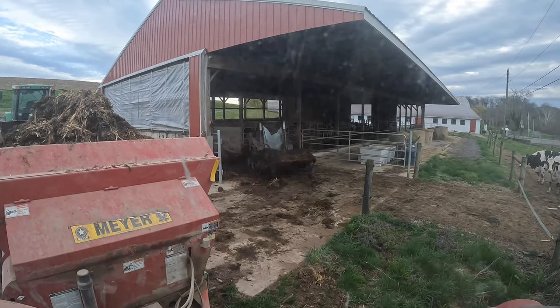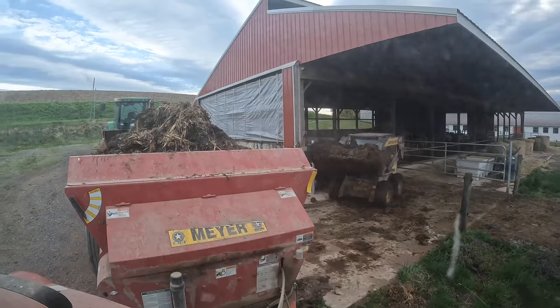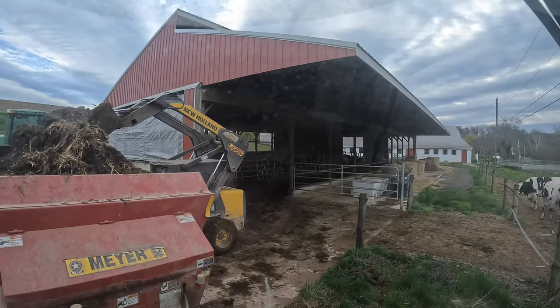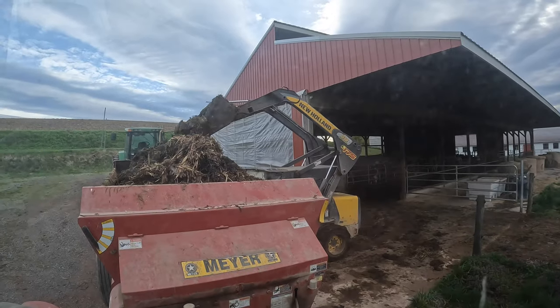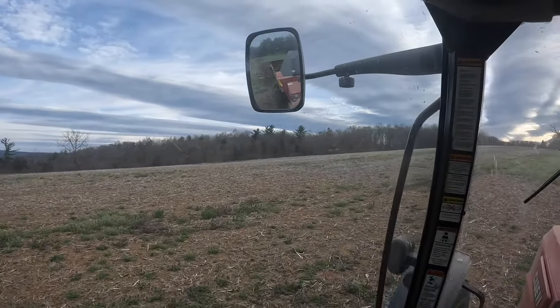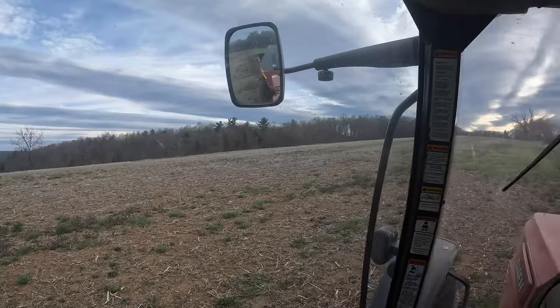Dave's putting on the last scoop for this load, and then I'll be off. Takes us a little bit to get this barn done. There's quite a bit in here. I'm spreading my first load now. I got the back half of that field covered already. I did that a while ago, so it's dry.